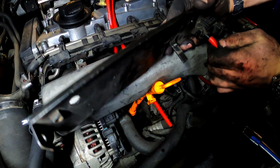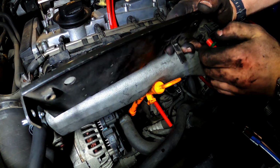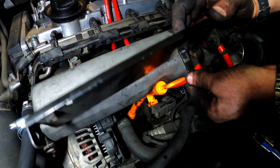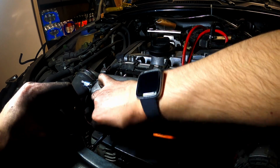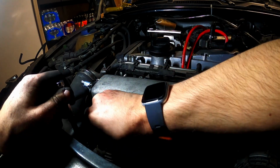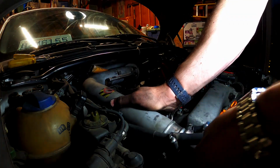Next, you can connect the vacuum lines to this sensor right here, along with the electrical connection itself. Next, you can re-bolt on both of the brackets. The final step of buttoning this up is to reinstall the charge pipe.